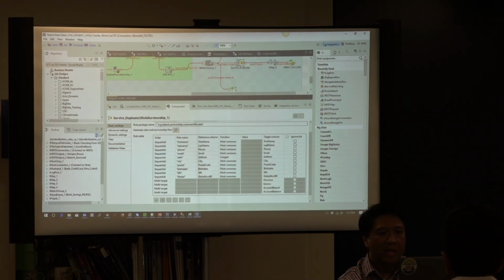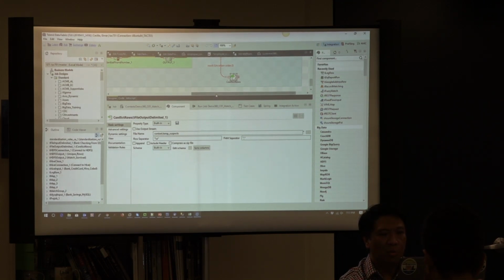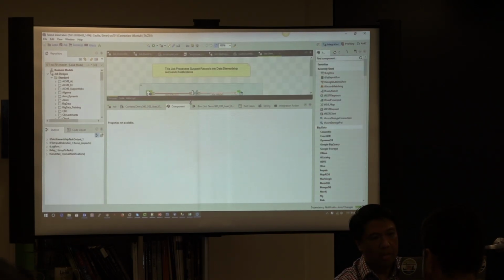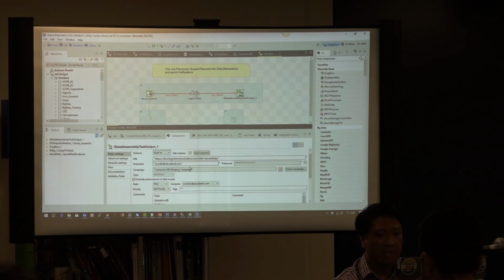And then there will be rows that fall into the category where I need someone to manually take a look at it. That's where we would send it to data stewardship. So I have this other job here that would just load it to the data stewardship console. Similar to tDataprepRun, I have something called tDataStewardship where I pass in my login and so on.